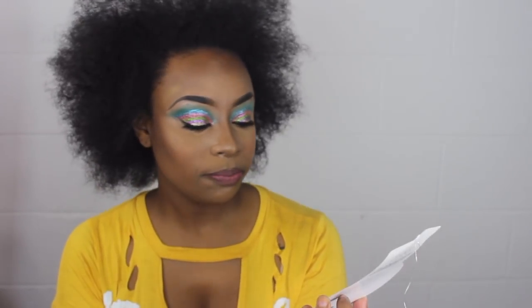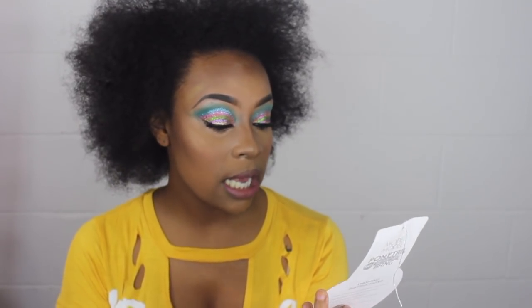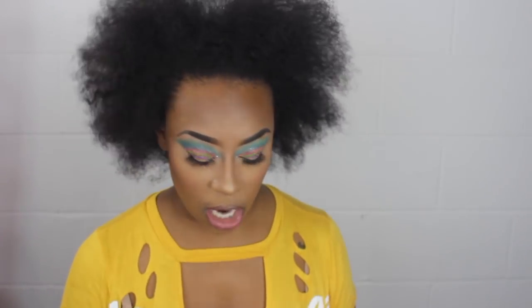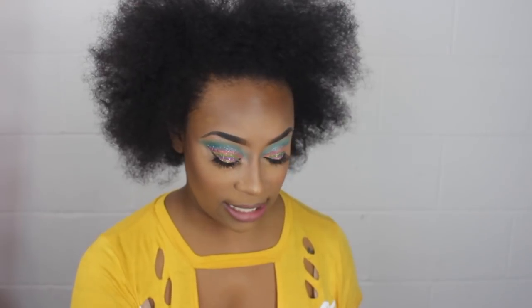Okay, so it does come in other colors. I did like it from the picture because I could tell that it was a more yaki texture, so I think that it would look a lot more natural than the silkier ponytails and bangs. So I'm gonna go ahead and just get started. Let's get started.